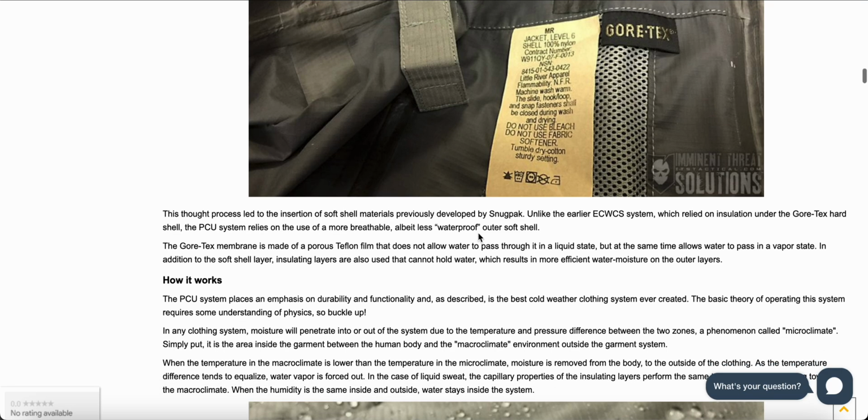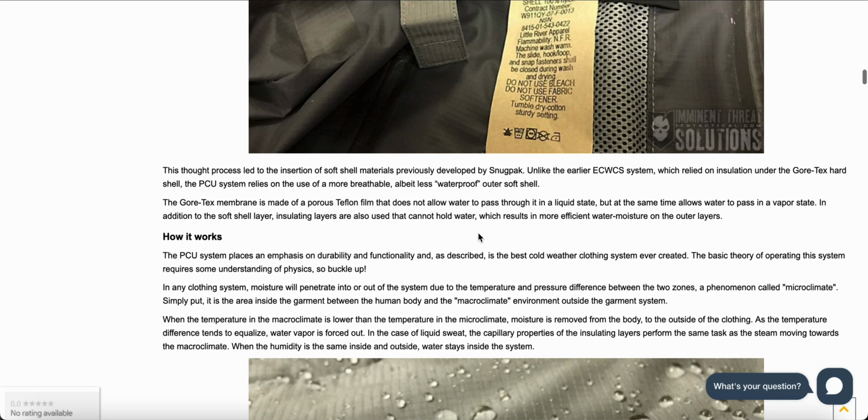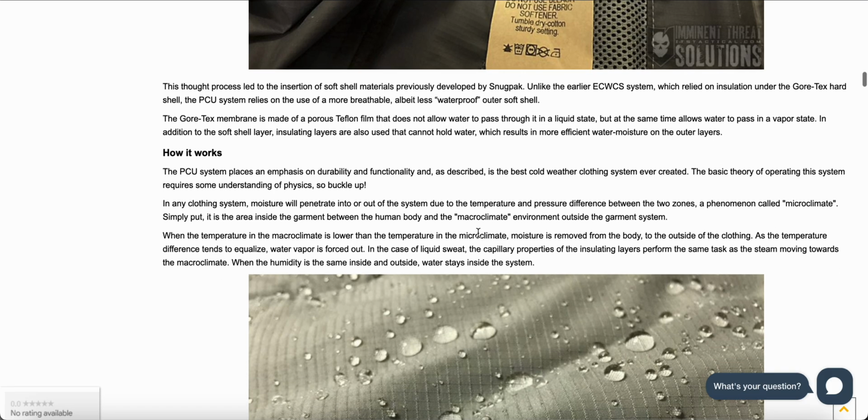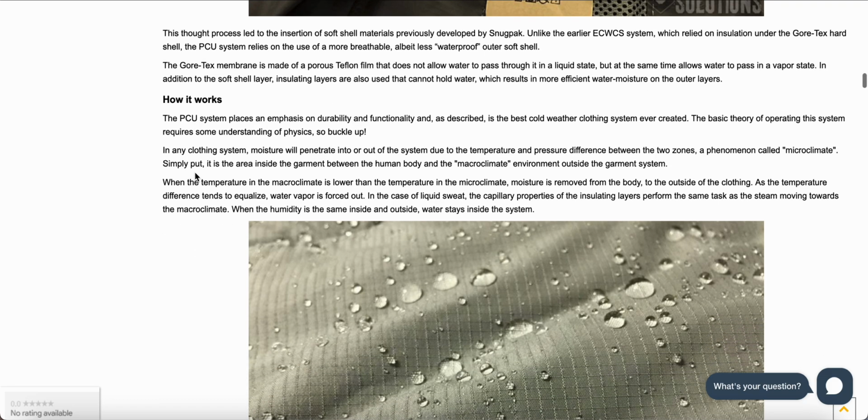But it relies on breathable stuff that isn't like super duper waterproof. It isn't like Gore-Tex. You're not wearing entirely Gore-Tex because the Gore-Tex is going to keep water in, and if that gets saturated, you're not going to be able to get water out, stuff like that. So it really has, like it says here, an emphasis on durability and functionality. You want to make the best cold weather system that is the best for austere environments and adapting to your mission set. So you want to be able to basically control your macroclimate, as it says here.